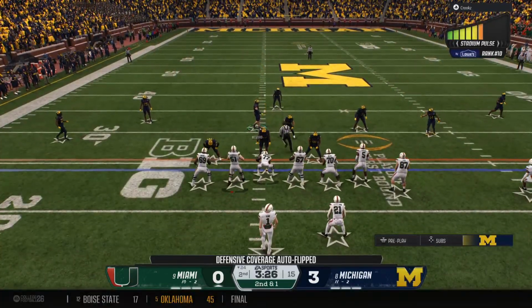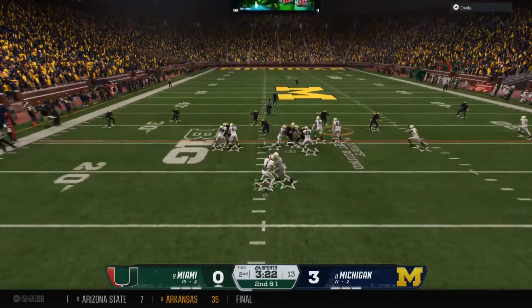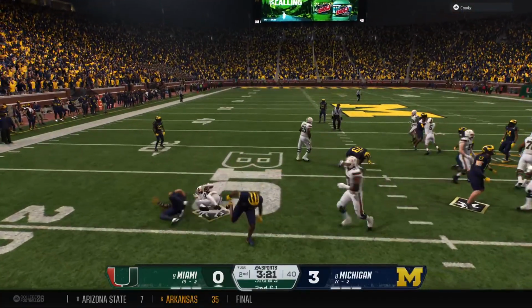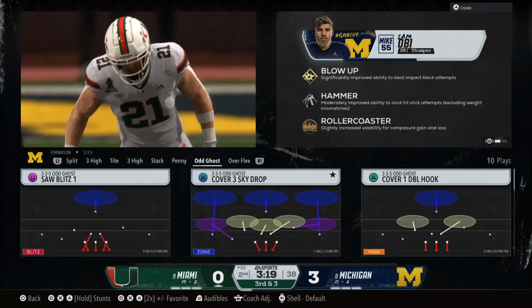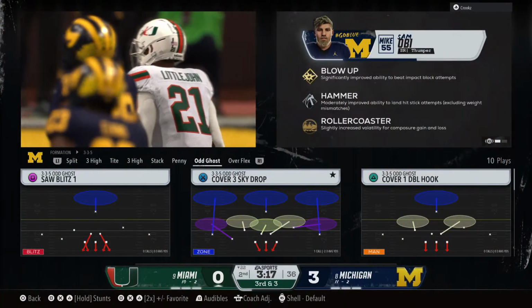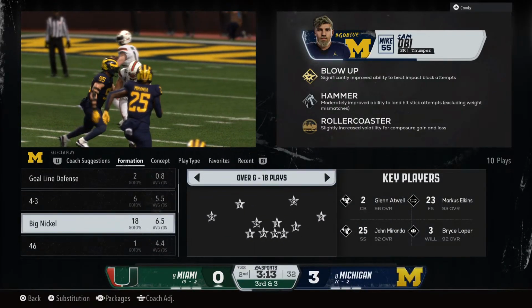Second down after that completion. Handoff here from the shotgun. They'll stop him behind the line for a loss of 1. That back just had nowhere to go. Got to give credit to the defense and their run fits on that play.